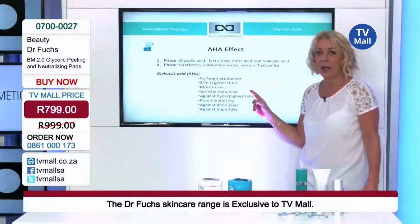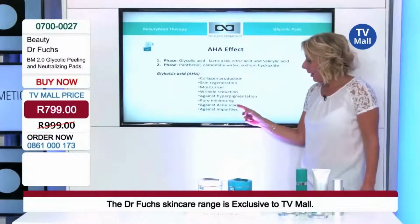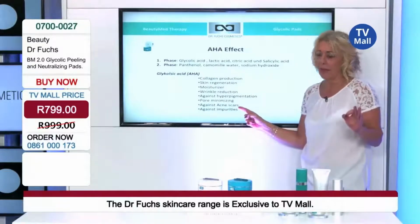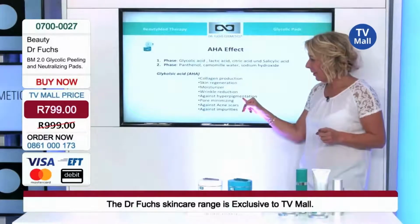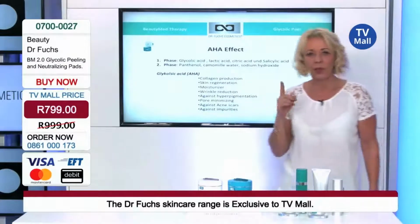Hyperpigmentation is really a big problem. So it's minimizing the pores. And now acne scars, if you have acne scars, you need a glycolic peeling. And against impurities. So I think this is the perfect treatment: hyperpigmentation, pore minimizing, acne scars and impurities. And I use it once a week. If you have a big problem with your skin, like acne, or like severe hyperpigmentation, you can use this treatment for the first 2 weeks every day, and then go back to once a week.